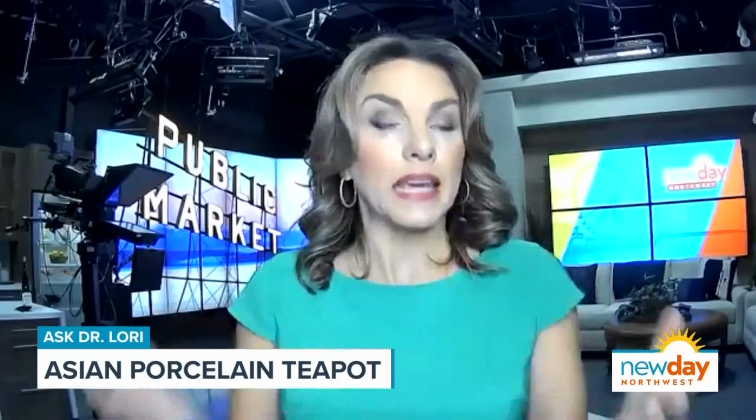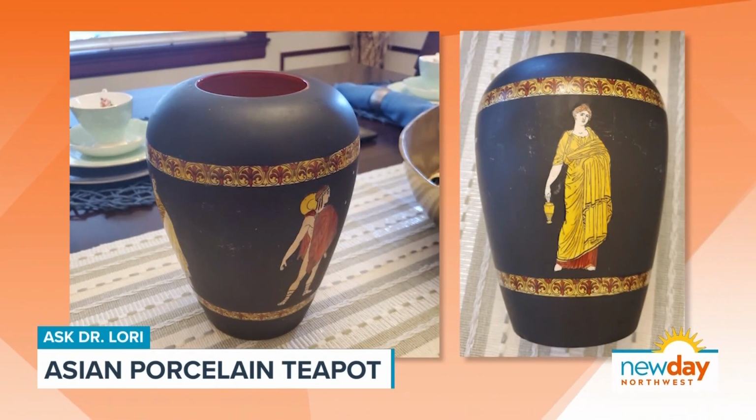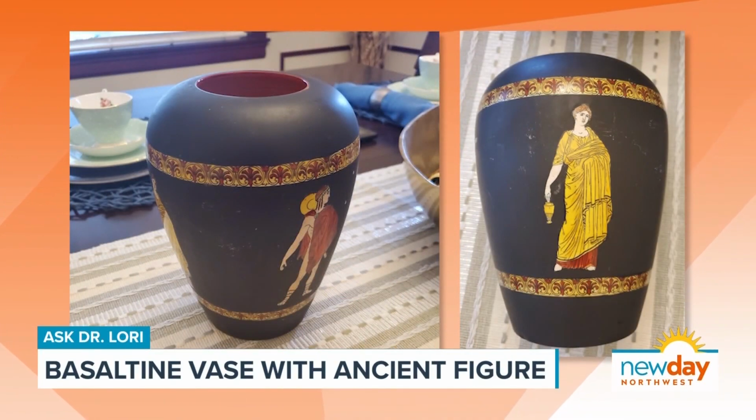All right, our next piece is from our viewer, Dallas. She says this has been in our family for over 20 years, and was told it's an antique. But what do you think about this vase? It's kind of got a Grecian feel. First of all, this is a nice vase. It's not from Greece. Actually, the figure is Roman, and it's made in England by a firm called Frank Beardmore. And Beardmore is very well known. It is an antique, and the definition of antique is more than 100 years old. It dates between 1900 and 1914, so definitely an antique.